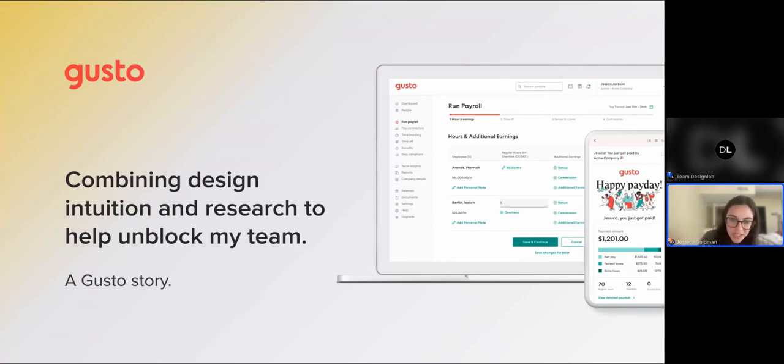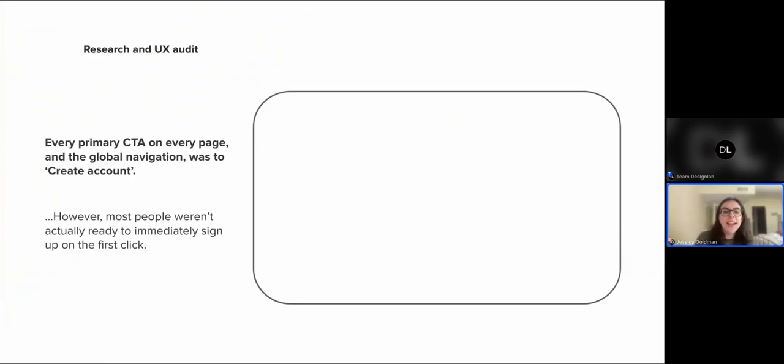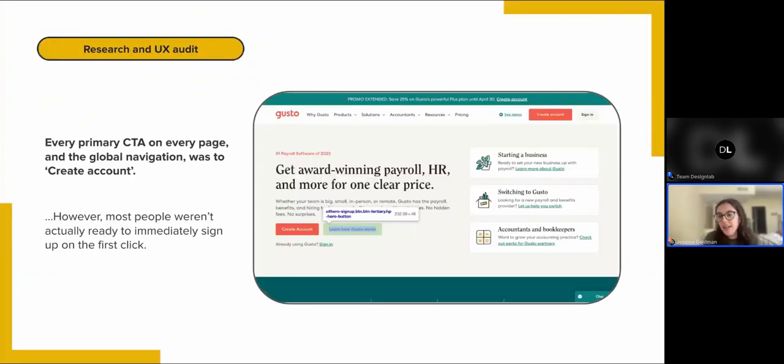So when I first started at Gusto, I did a simple audit at the top of the funnel. This is what I like to do at every company before I start: go through the product. What am I noticing? What sticks out to me? What I noticed was all of our primary CTAs were asking people to create an account. Pretty much every primary CTA on the homepage, the main button, the navigation, everything was just create an account, sign up today, answer some questions, and then we dive you directly into the product.